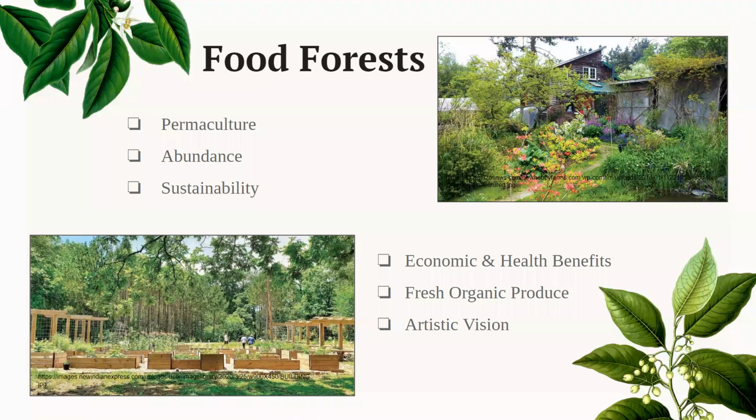So, what is a food forest? A food forest is a permaculture garden filled with perennial plants that are native to the region, most of which are food-bearing. They're built to produce an abundance of food and also to be self-sustaining so that there's minimal aftercare needed. Each food forest is planted in accordance to the creator's artistic vision, so no two food forests are the same.